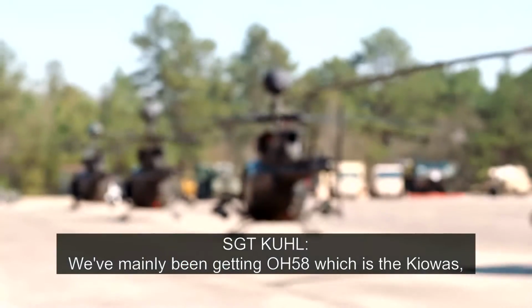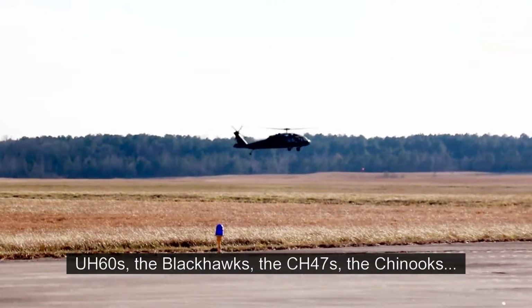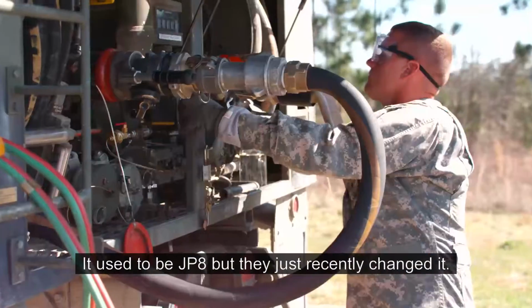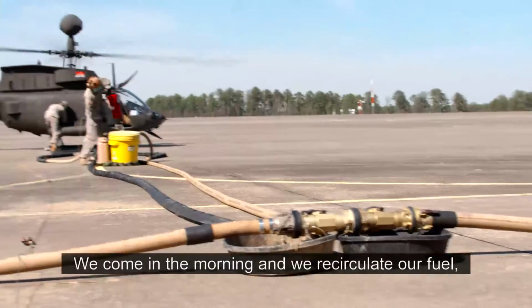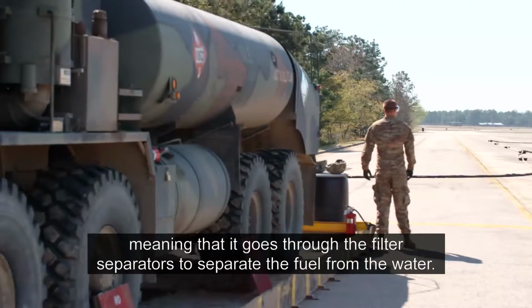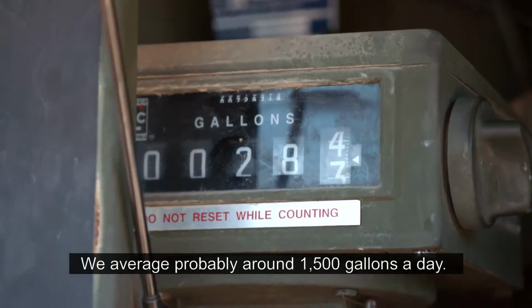We've mainly been getting OH-58s, which is the Kiowas, UH-60s, the Blackhawks, the CH-47s, the Chinooks. We're issuing out F-24. It used to be JP-8, but they just recently changed it. We come in the morning and recirculate our fuel, meaning that it goes through the filter separator to separate the fuel from the water. But we average probably around 1,500 gallons a day.